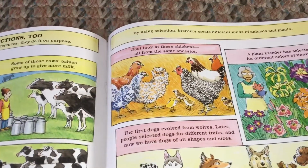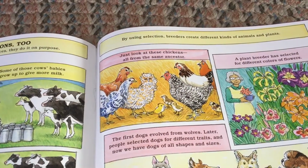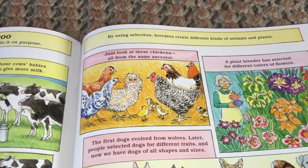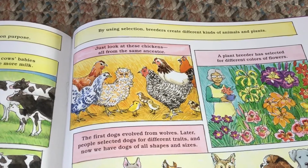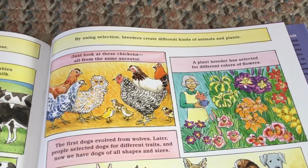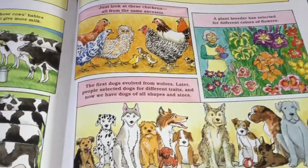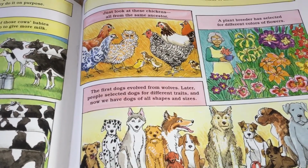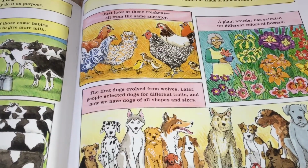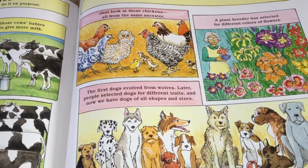By using selection, breeders create different kinds of animals and plants. Just look at these chickens, all from the same ancestor. A plant breeder has selected for different colors of flowers. The first dogs evolved from wolves. Later, people selected dogs for different traits, and now we have dogs of all shapes and sizes.